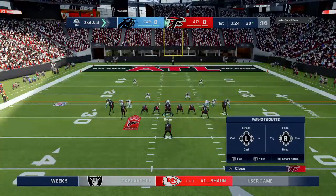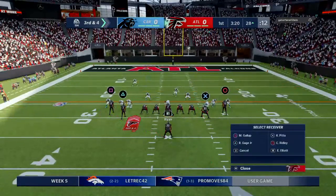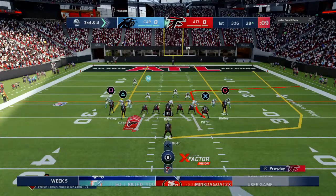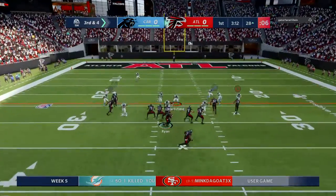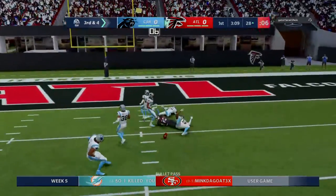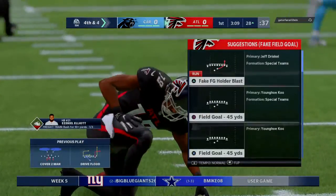This is 3rd down. 20. Check right 54. Right 54. Right there. 54. Right there. Ryan. And that will be incomplete. That's a good job there creating the contact to force the incompletion.